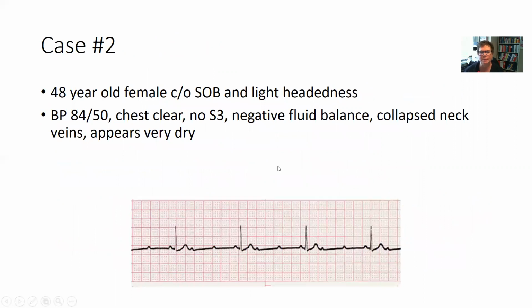So here's case number 2. We have a 48-year-old female. She's complaining of shortness of breath and lightheaded. She comes into the ER. She got a blood pressure of 84/50. Clear lungs, no extra heart sounds, negative fluid balance, collapsed neck veins, and she appears very dry.